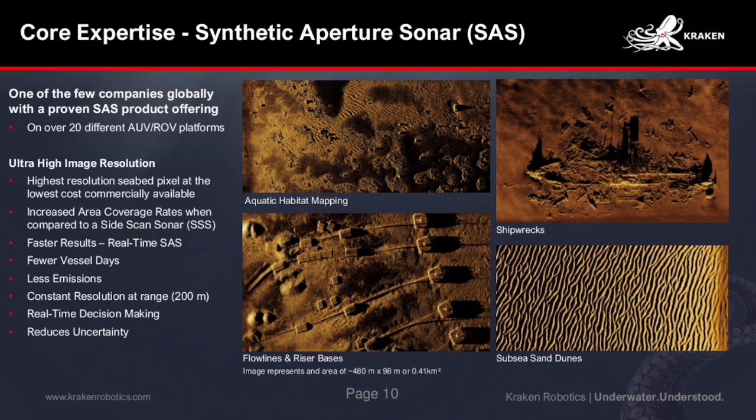So that's synthetic aperture sonar. It's really the basis of all of our technology on the imaging side. Right here, you can see the Catfish system that we've talked about, and as I mentioned earlier, it's really a 4 or 5 year old.